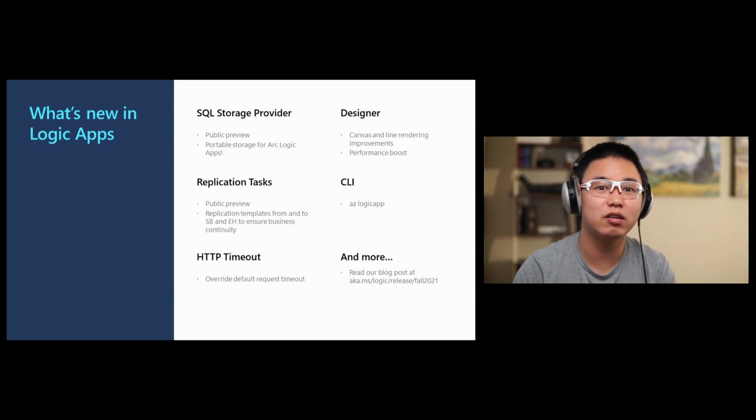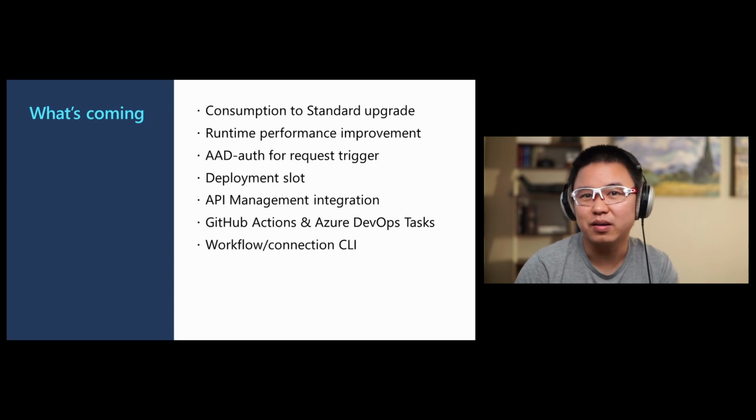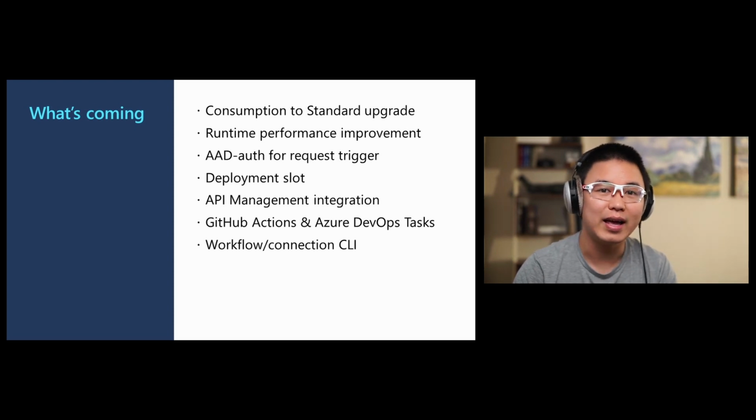So make sure to check out our blog post on the fall release of Logic App to learn more about them via the link shown on the screen. As for what's coming, we'll soon make available the experience in Azure Portal to upgrade from consumption to standard Logic App. Of course, we're always improving the runtime performance, and we'll be making available the support for AAD authentication for request trigger, support deployment slot, and more integration with API management.